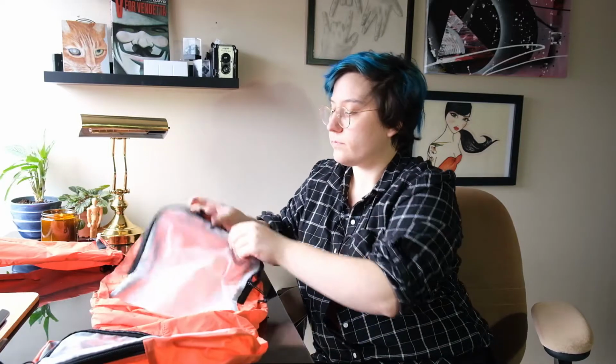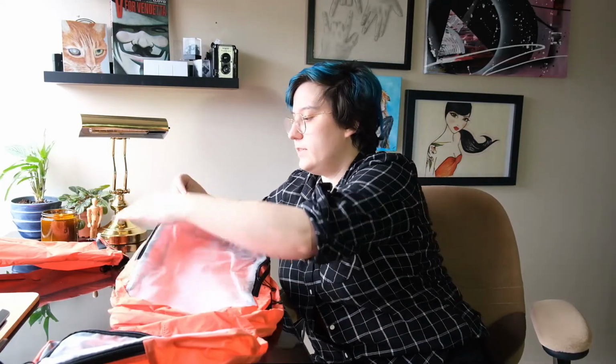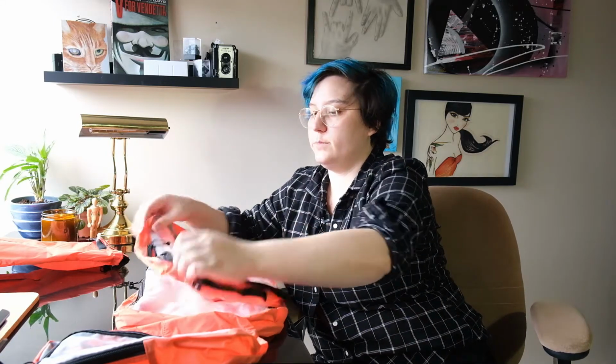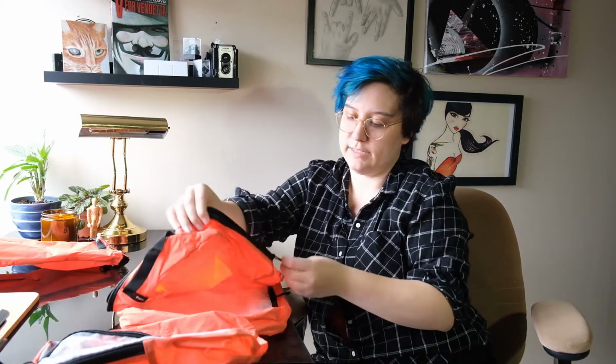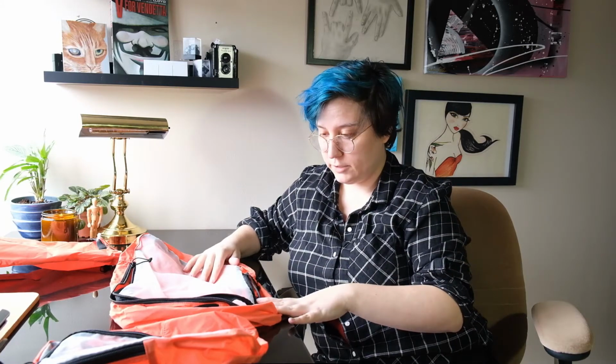So the zippers on these feel nice. They aren't catching. It's always my issues with zippers and these nice little pull ties on them. So say one of these breaks, you can easily replace it instead of having to replace a metal one. Those are so hard to find and replace, and I just don't want to deal with them. So I'm very, very okay with this. So there's really not much to review here.